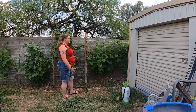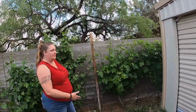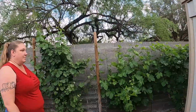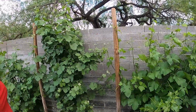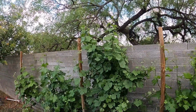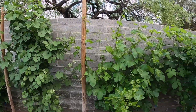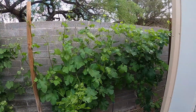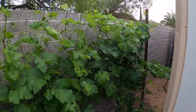But last year they didn't do all that well. We had some grapes. Most of the birds got to it. The birds got caught in the chicken net or the bird netting. A lot of stuff going on with it. But this year we gave it more chicken poop, and they're taking off again. So fertilizing it with the chicken poop definitely makes a difference.